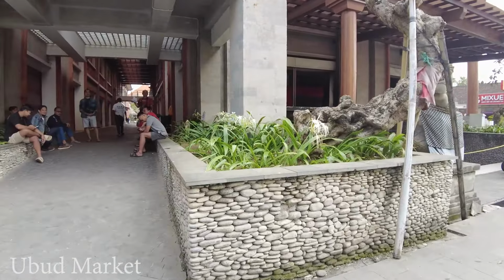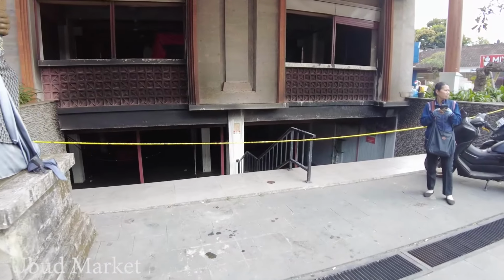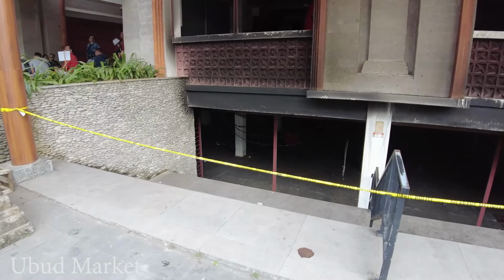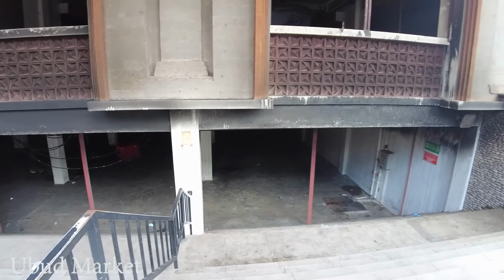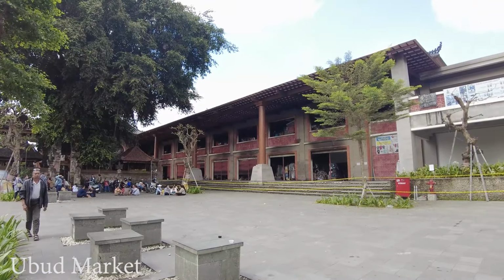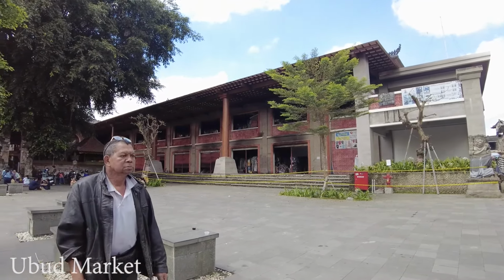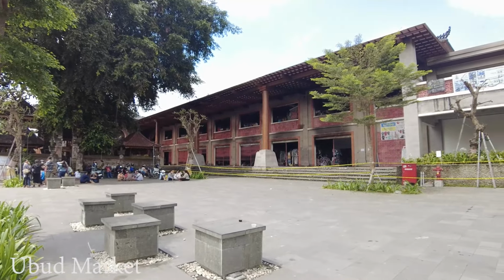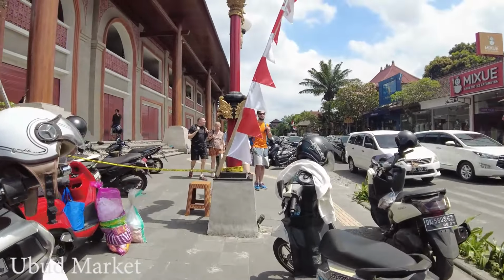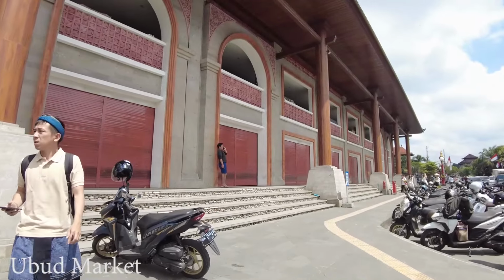But all the market is closed, even the art market is also closed. Wow, this one also got fire. Some part of the market here got fire as well. So all the market here is still closed, guys. For those of you planning to come here, I don't know when it will open. I'm taking this video on the 20th of August, which is today. This is the situation at the moment. All are still closed.